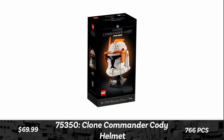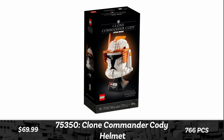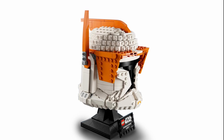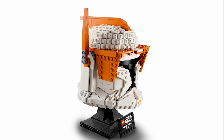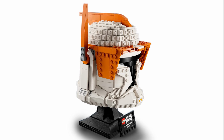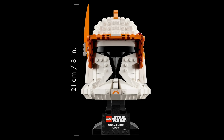Now next we have the Phase 1 Commander Cody. The mouth is a bit larger and definitely better looking on this one than I think on the Rex. The Phase 1 design with that orange fin and orange visor definitely looks really good. I think the orange really pops on this build. You have the nicely attached antenna, and then kind of the sides of this helmet. It's interesting the way the build works.